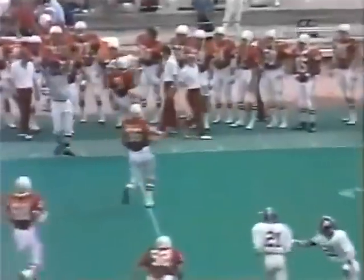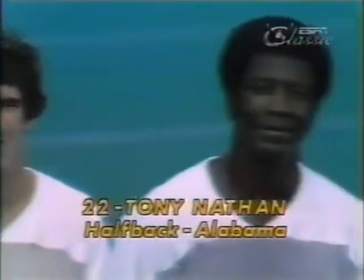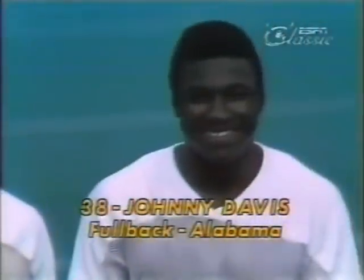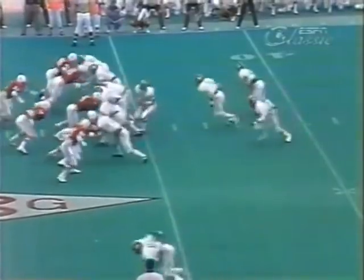Kick is short. It's into the wind, but it takes a little bit of a Nebraska bounce. The Alabama Crimson Tide out of the hat and go for something exciting with Jeff Rutledge at quarterback, Tony Nathan at halfback. Major Ogilvie is getting his first start, freshman at wingback, and Johnny Davis is the fullback. They're out of the wishbone in the first series.